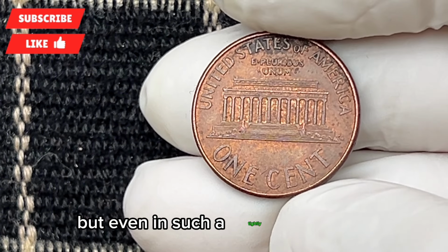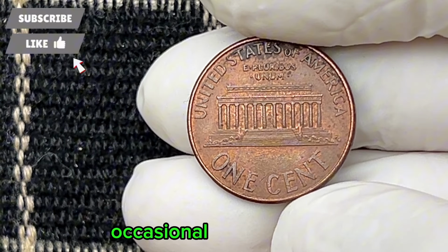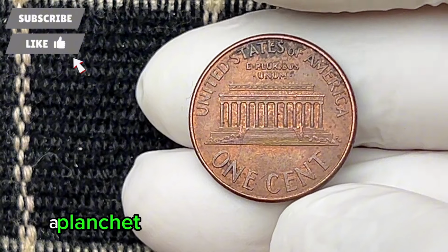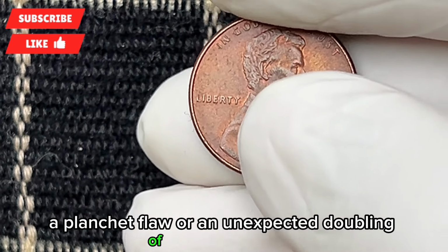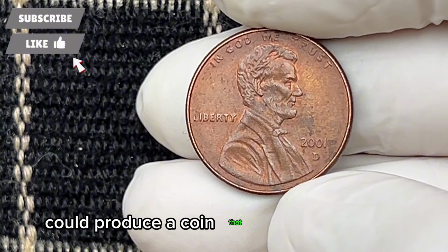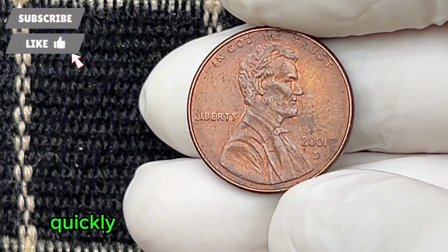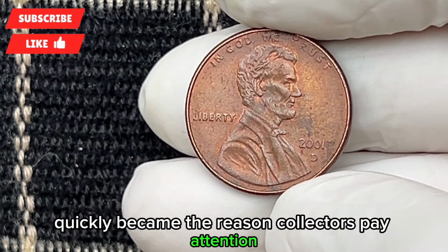But even in such a tightly controlled environment, occasional errors occurred. A slightly misaligned die, a planchet flaw, or an unexpected doubling of design elements could produce a coin that was different from the rest, and these differences, once discovered, quickly became the reason collectors pay attention.